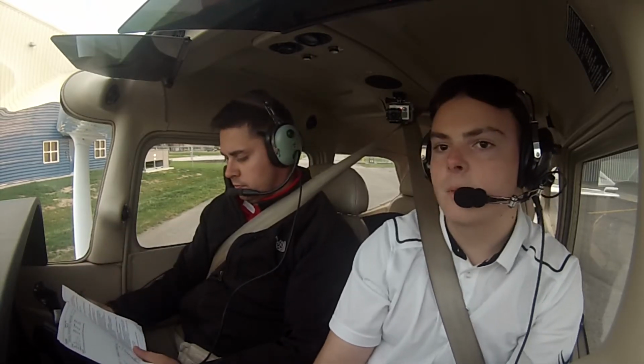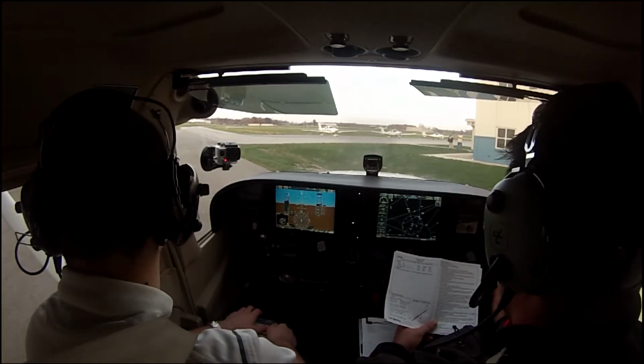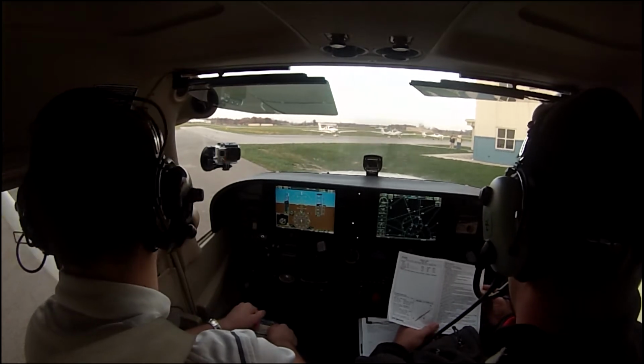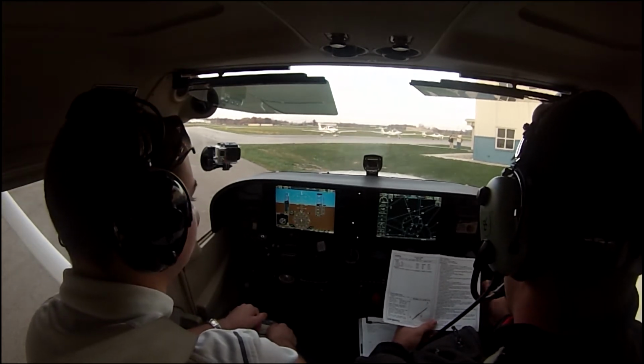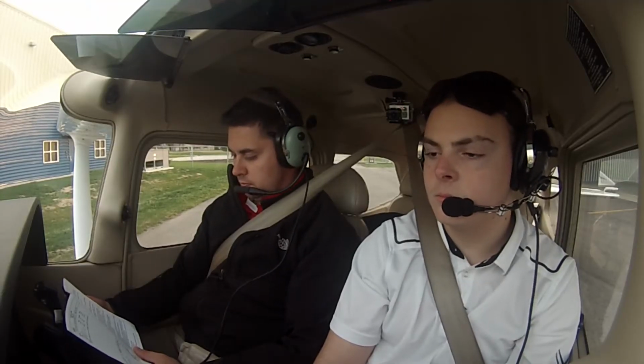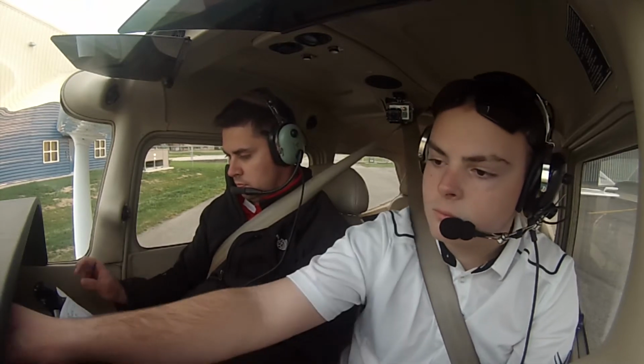Smithfield Airport, automated weather observation 2129er Zulu weather. Wind 240 at 5. Visibility more than 10. Sky condition clear below 12,000. Temperature 7 Celsius. Dew point -2 Celsius. Altimeter 3023.